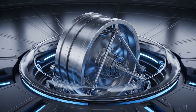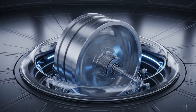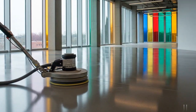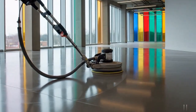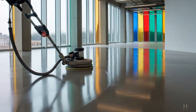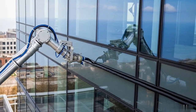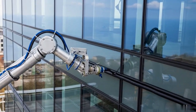A central gyroscope mechanism subtly counteracts the swaying motion of the towering vehicle to prevent internal dizziness. Polished concrete flooring on the fourth level provides a stark, minimalist contrast to the colorful exterior glass. Structural silicone adhesive is meticulously applied around the panoramic windows to eliminate microscopic air and water leaks.